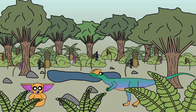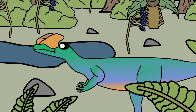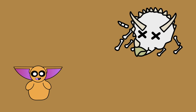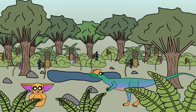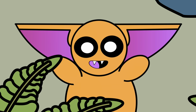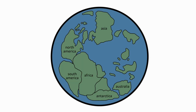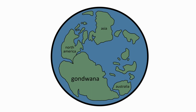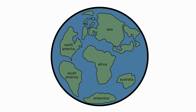It's the early Jurassic period, and dinosaurs are going through some pretty big changes. Following the end of the Triassic period, where volcanic eruptions triggered a mass extinction that set the stage for dinosaurs to be one of the planet's most dominant species for the next 150 million years. During this time, the continents of Africa, South America, and Antarctica were all combined into the supercontinent known as Gondwana. Gondwana is interesting because throughout the time of the dinosaurs, it was in the process of breaking apart.